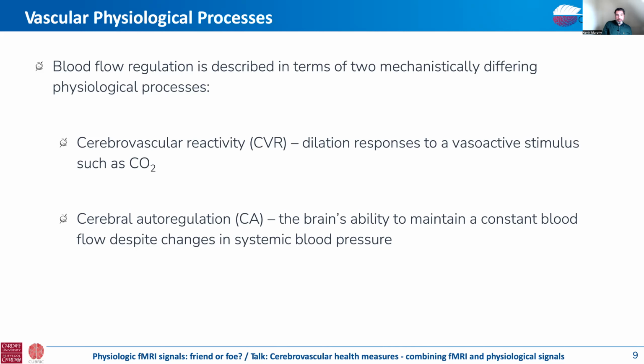Within the brain, there are two main vascular physiological processes, which I'm going to talk about through the rest of this talk. There's cerebrovascular reactivity, or CVR, and this is the dilation response to a vasoactive stimulus. So it means how much do the vessels dilate to a stimulus, and one of the main ones we use is CO2 in the bloodstream.